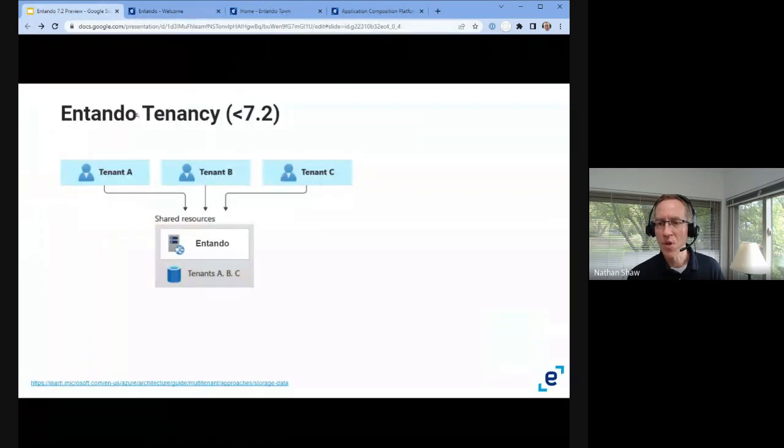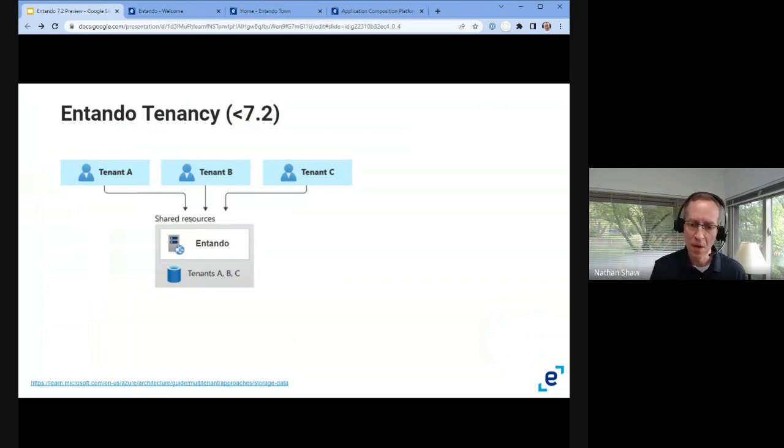All right, so multi-tenancy. So the situation today with tenancy, or the ability to segregate users and their content, digital assets, all the things that are in Entando. This is a situation up until Entando 7.2, unless you happen to be one of our special clients where we've already done some of this multi-tenancy work. So as a product, prior to Entando 7.2, if you had different groups of users with their own requirements and their own data, you're a little limited.